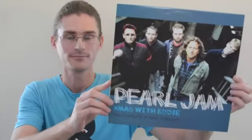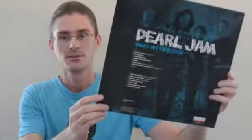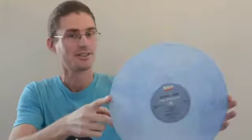First one, speaking of Christmas singles, here's a compilation of a whole bunch of Christmas singles that they've recorded and released over the years. This one's called Christmas with Eddie, which is very cool. One thing about bootlegs is oftentimes the packaging can be quite cool, as is the case with this one. The vinyl itself is on a nice sky blue marble, which I think looks really cool. It almost matches my t-shirt, which wasn't intentional, I promise.